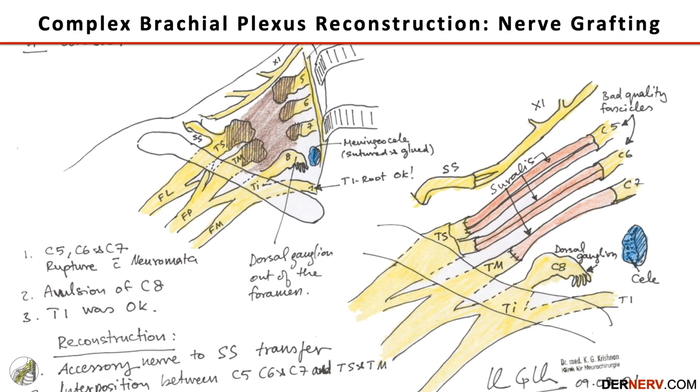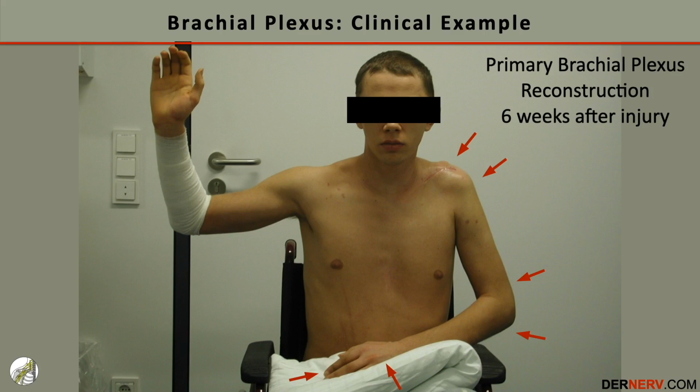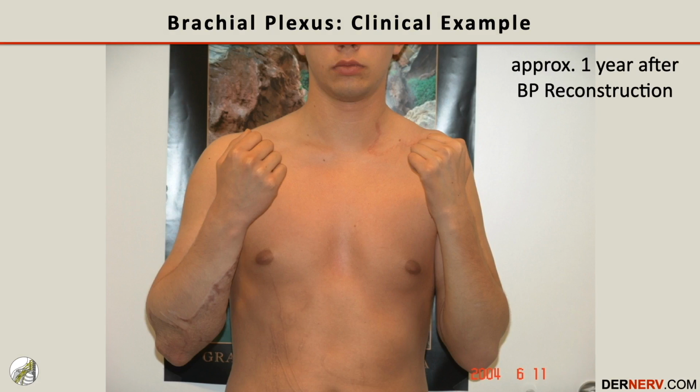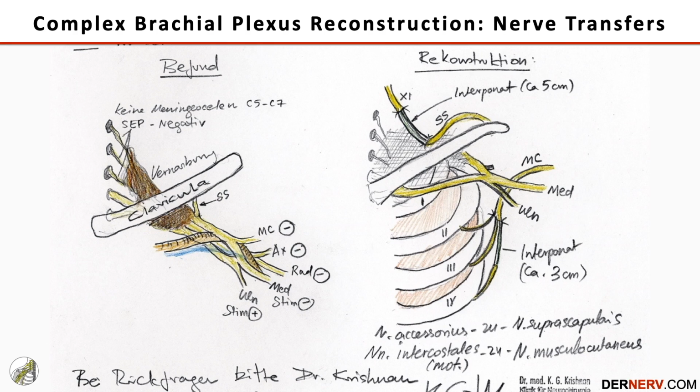This is a more complex injury involving the brachial plexus, where both nerve transfer and nerve grafting have been used as reconstruction options. This is the typical appearance of a patient with a complex brachial plexus palsy with inability to move his injured limb. Approximately 1 year after brachial plexus reconstruction, the patient is able to activate his biceps muscle and the deltoid muscle. Now we come to a technique called nerve transfer.